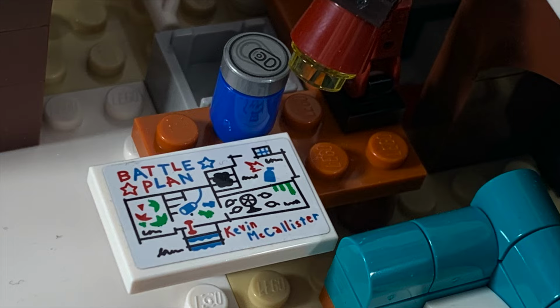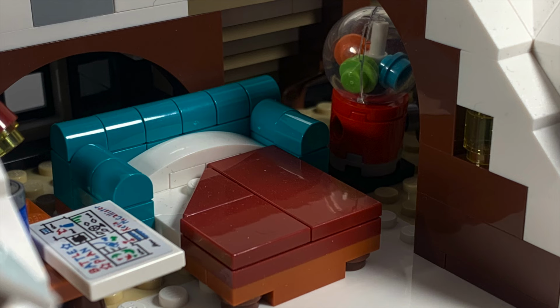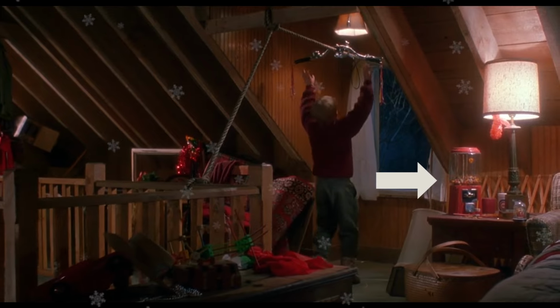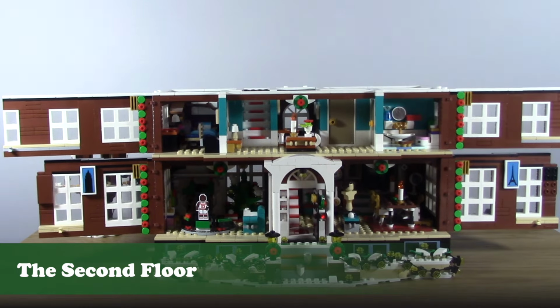Also on the desk is Kevin's master plan to keep the burglars away, with a giant spider web off to one side. One detail that shows how much the designers paid attention to the movie is a gumball machine that you briefly see for 2 seconds in the film. To access the second floor, the entire roof section can be removed for easier access.